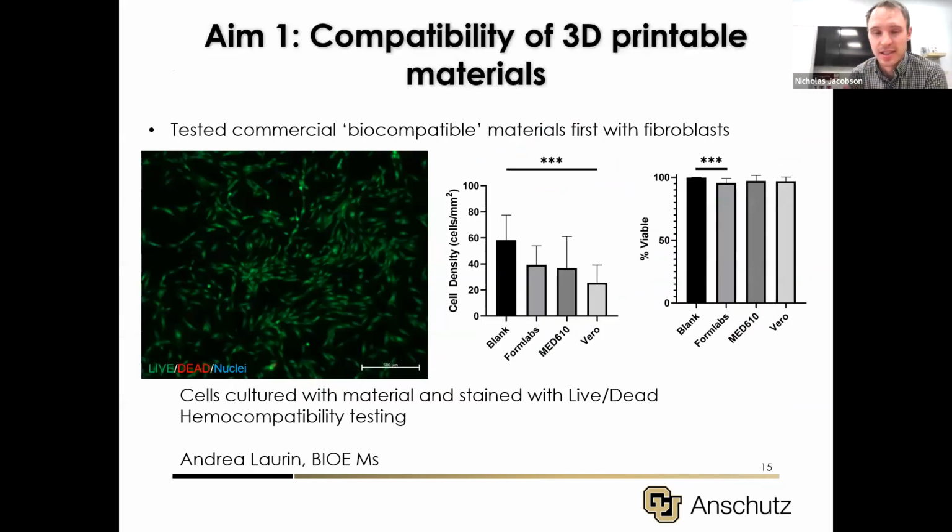So we started just by simply testing the compatibility of commercially available 3D printable materials. And I have compatibility in quotes here because biocompatibility can be a bit subjective. For example, we tested three different materials here: Formlabs, Med610, and Vero. They're all used in medical applications, but Med610 in particular is approved by the FDA for 30-day mucosal contact. They're biocompatible by that sense. However, the biocompatibility that we're looking for is long-term implantation, hemocompatibility as well, because it needs to be in contact with the blood the entire time.